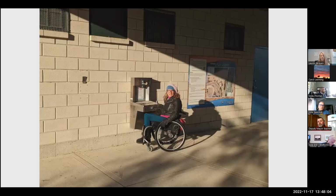The water fountain is at an accessible height. It's got good knee clearance as well, cane detectable, so no issues with that there. We were dealing with some sunlight.